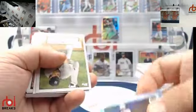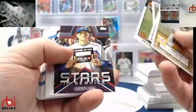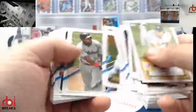John Means for the Orioles. Rainbow foil. 52 papers. Altuve 86. Rizzo. Stars in Service for the Cubs. Insert. Set, subset.